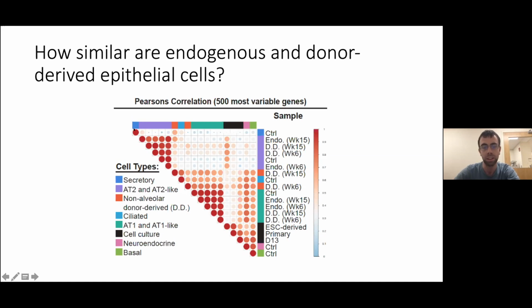And I just want to call your attention to these two triangles of high correlation, and these correspond to comparing our type 2 cells against each other and comparing our various type 1 cells against each other. So even though our donor-derived cells are lagging behind in some maturation markers, on a wider scale, they're still highly correlated with their endogenous counterparts.